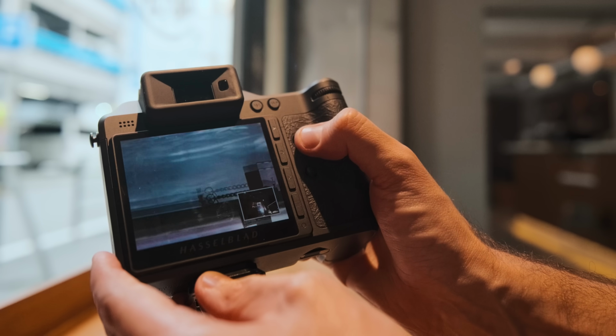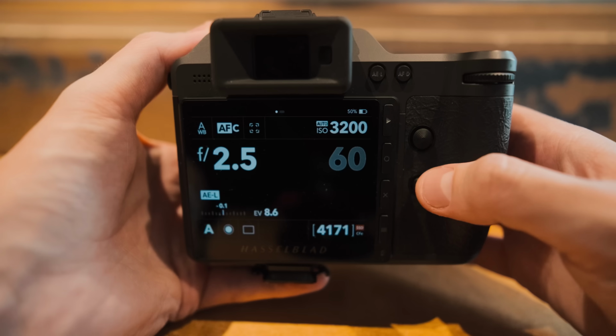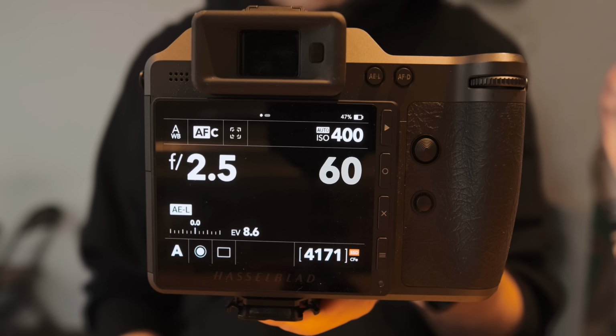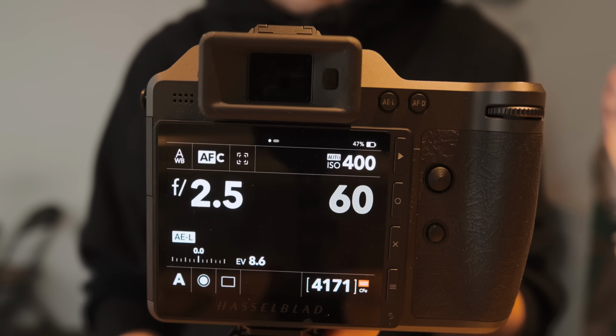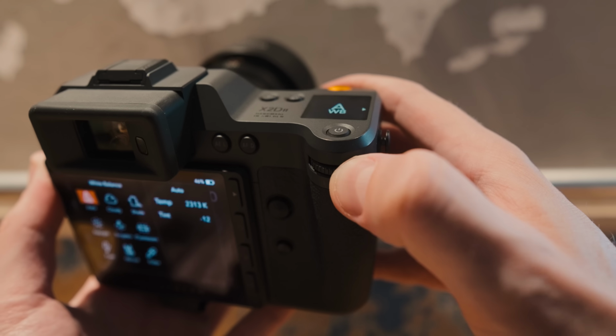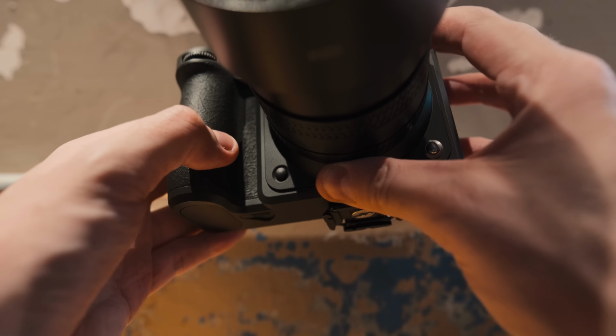They've also added a thumbstick for navigating menus and changing focus points on the back, which I always felt was desperately needed on the previous X2D. And alongside that, we've also got a number of new custom buttons to set up. Now the dials, both front and back, are push buttons too. So you've got some extra customization, which is very useful.